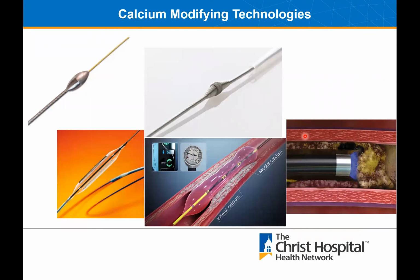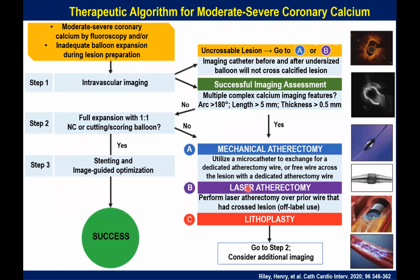Our toolbox for calcium modifying technologies continues to grow. It begins on the bottom left with NC cutting, scoring balloons, rotational and orbital atherectomy, ablation, and most recently, intravascular lithotripsy. I think we're really fortunate to have an algorithm for the treatment of moderate to severe calcium. You recognize this as the SCAI position paper. It was co-authored by 2 of my partners, Rob Riley, who's now back in Seattle, and Tim Henry, whom you all know. It incorporates calcium modifying technologies in the toolbox down here on the right, as well as stressing the importance of imaging.